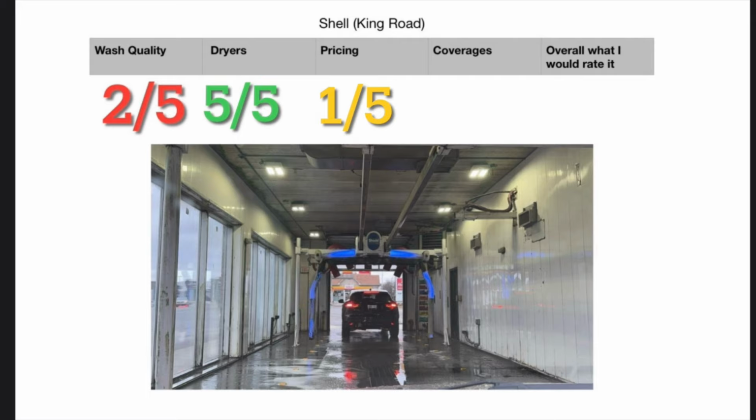And not to mention that this wash used to be $15.99. Then they raised it up by $1. I can actually see the old pricing from the tape, so that's how I know it's $15.99. So if you want to get your car cleaned, then do not come here.